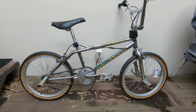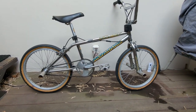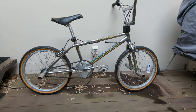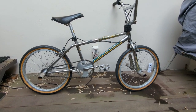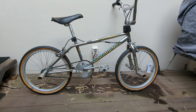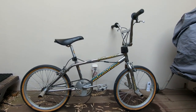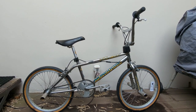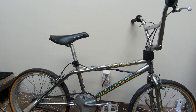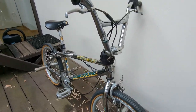I think I've never owned the Hooligan, but I know the DMCs are very good riding bikes, nice geometry, and this looks pretty much the same, so probably rides well. Pretty cool bike.